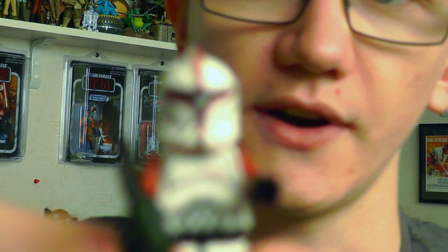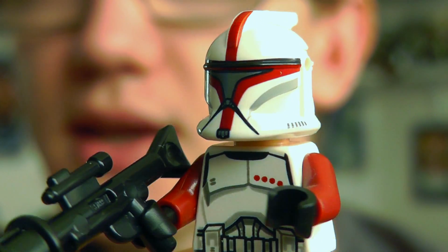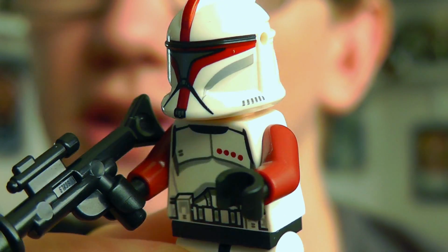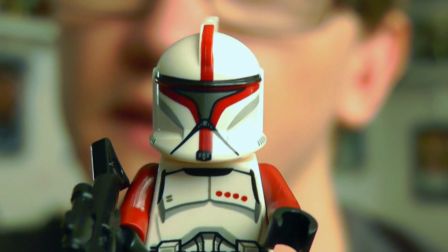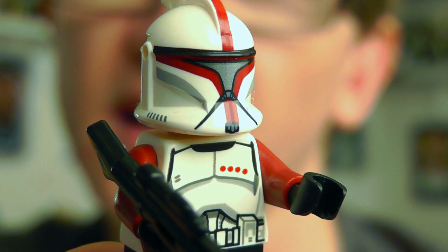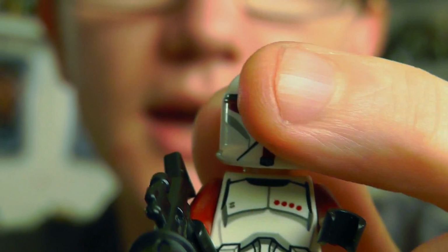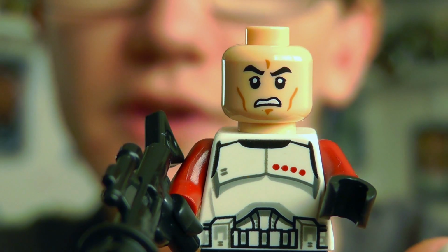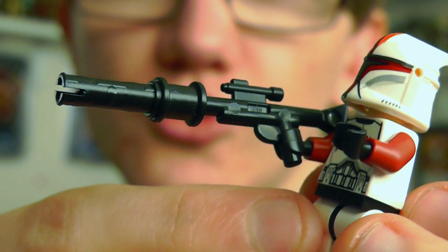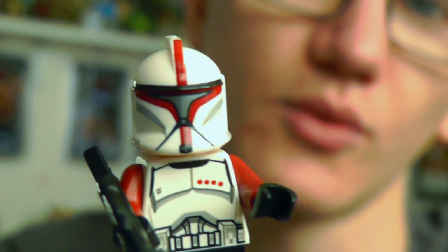Next we have another very cool figure, and this is of course the clone trooper captain. Once again his rank is indicated by the red flashes on the armour, so as you can see he does have red sleeves, red dots on the chest, and these red flashes around the helmet. Once again he does have the metallic silver grey visor, which looks really cool, and the helmet can be removed to reveal a clone trooper face below. As you can see, he also comes with a much larger rifle, and overall he's just a really nice looking figure.